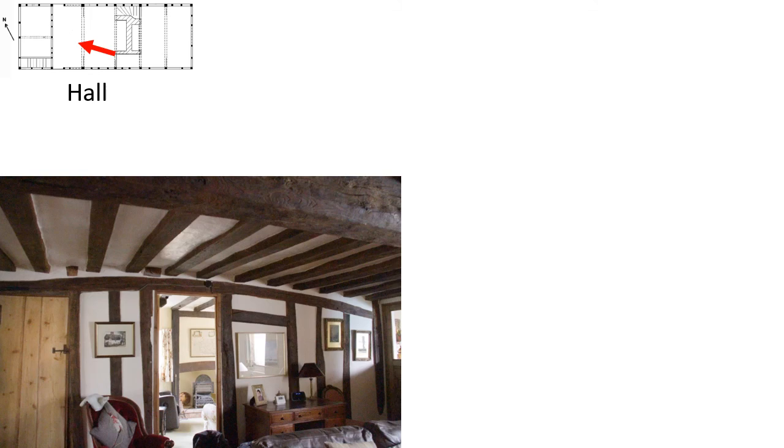Starting here in the hall, looking towards the wall between the hall and the service rooms, in the centre are the 2 doors into the 2 service rooms, one now blocked and the other heightened. To the left is another door which allows access to a staircase which is in its original position. We found similar staircases in the service bay in 4 other properties in Hempnall.